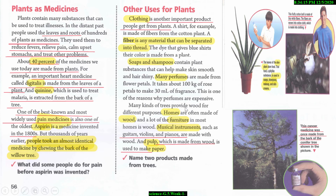Many kinds of trees provide wood for different purposes. Homes are often made of wood, and a lot of the furniture in most homes is wood. Musical instruments such as guitars, violins, and pianos are made with wood. And pulp, which is made from wood, is used to make paper. Name two products made from trees: homes, furniture, musical instruments, paper.